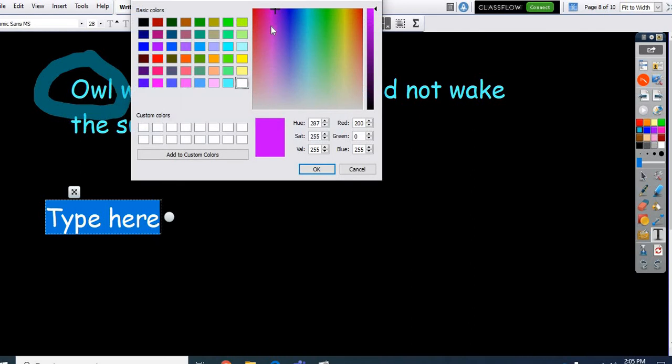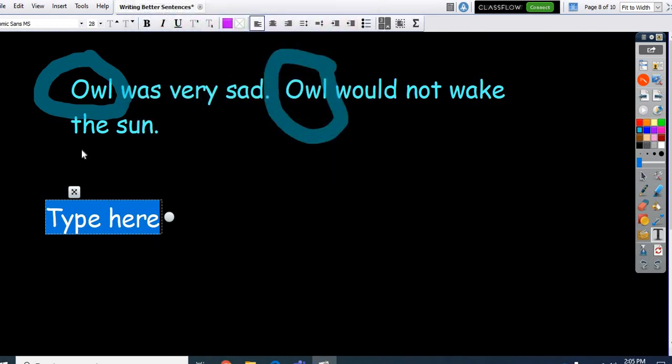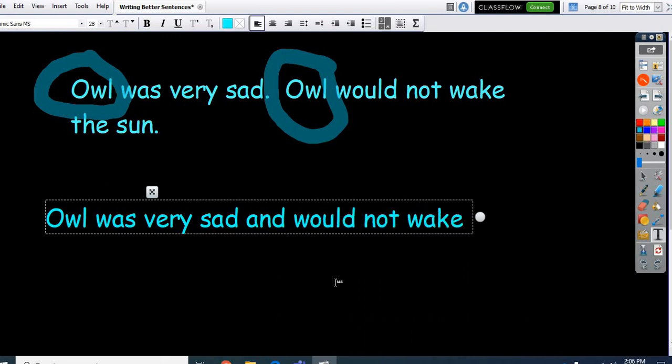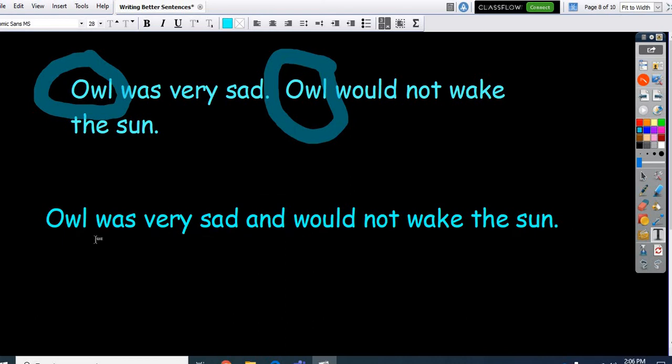If we just, trying to find the same color blue, or very close to the same color blue, there we go. This is how we could do that. We're just going to say owl one time instead of having two owls. Owl one time, and then we can tell both of the things that she did instead of having to do it in two sentences. So we would say owl was very sad and would not wake the sun. And all we had to do was say owl one time. And it was a little faster and a little bit easier to write it like that, where I just tell both the things that owl did in one sentence. That's just kind of combining both of the sentences to make it a little bit faster.